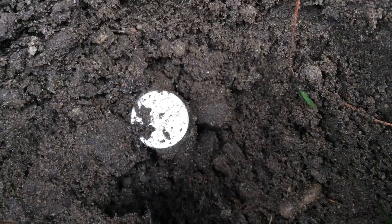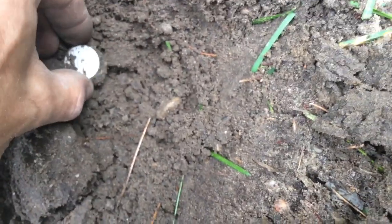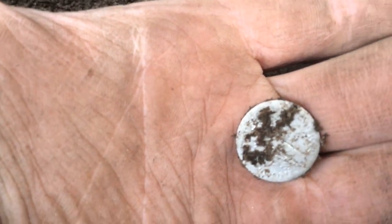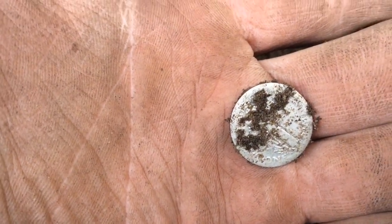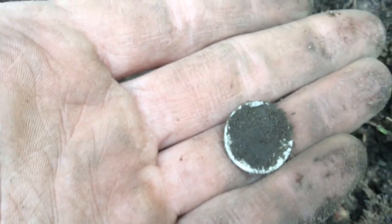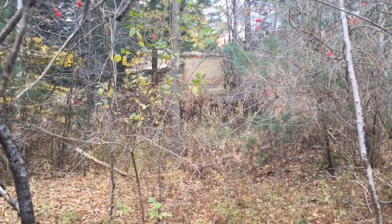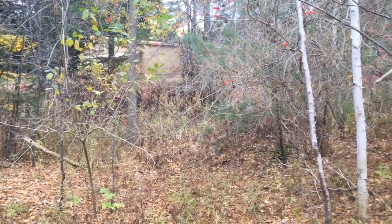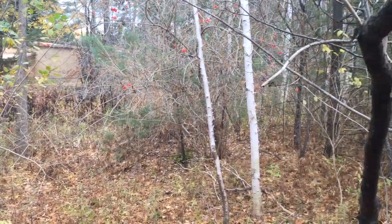Boy, that silver is almost too shiny to record. You know, I don't think that I am going to rub that. I'll just get a date for you later. It looks really worn. It's probably older than the other ones. I'm in the middle of the woods. Apparently the kids used to camp out here in the woods. Apparently camping at camp wasn't quite enough for them.